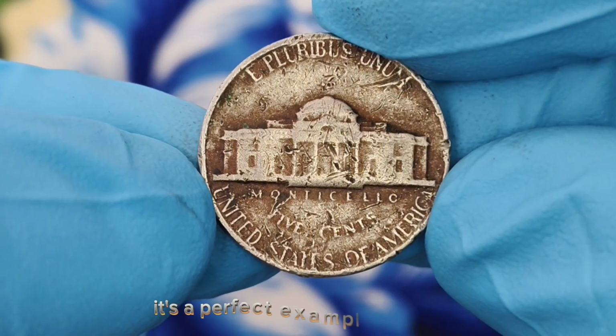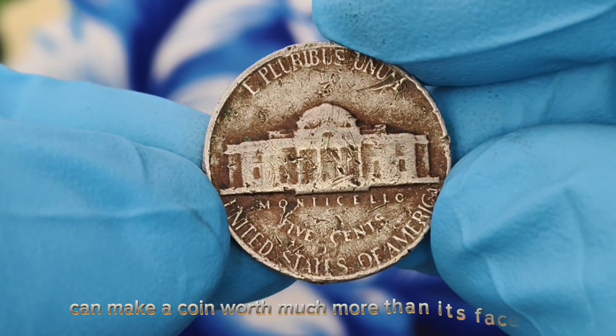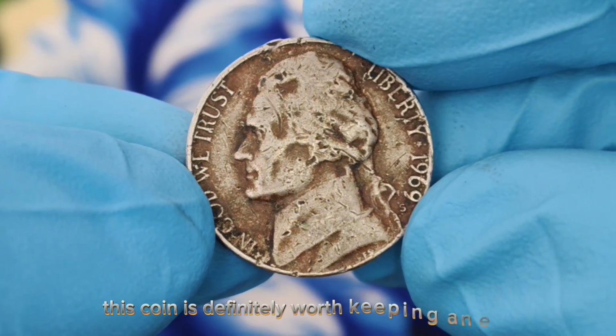It's a perfect example of how rarity, silver content, and a bit of unique character can make a coin worth much more than its face value. Whether you're a seasoned collector or just starting out, this coin is definitely worth keeping an eye on.